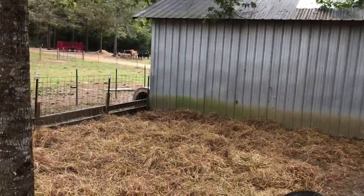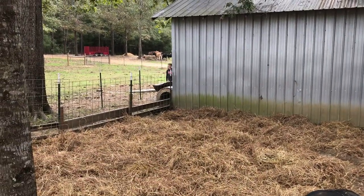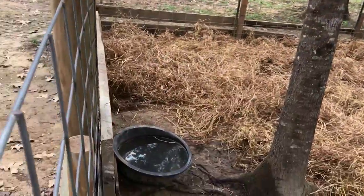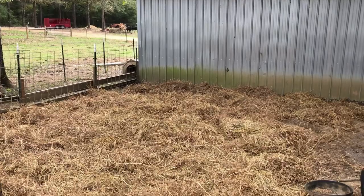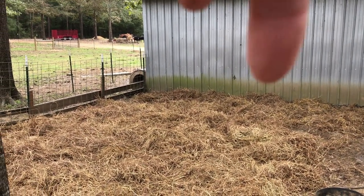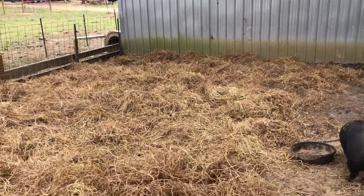They use the restroom in that one corner. Now, remember, hogs are pretty clean, so they don't use the restroom everywhere. They just use it over there. If their water gets dirty right here, they won't drink it. So we always try to keep it away from where they use the restroom, where their manure is. So we make them a deep bedding system.